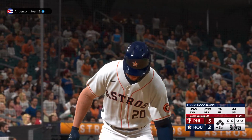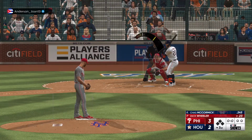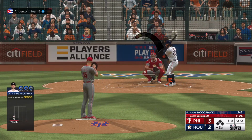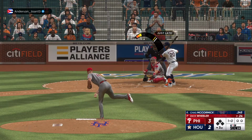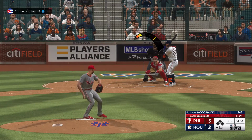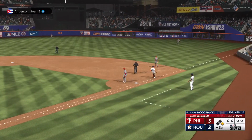And welcome back. Bottom of the inning. And stepping in for the Astros, Chas McCormick. Wheeler back to work. Zach Wheeler, who was the 6th overall pick in 2009 by the Giants out of high school. He's from Smyrna, Georgia. Next offering is in for a strike. Bunting for a hit. In there safely.